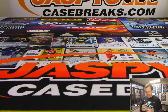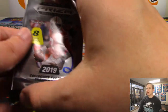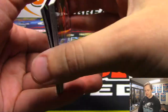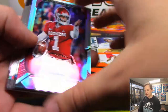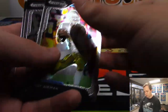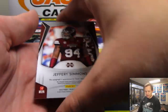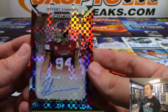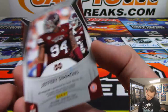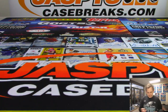And the final pack for William Clayton, pack number 2. UMass. They don't have the UMass logos for some reason. All right, good luck. We have a nice Kyler Murray. Nice refractor prism. Rookie Kyler Murray there. Get that top loaded. We got a Bucky Badger. And we have a Jeffrey Simmons autograph. The red, white, and blue. A little bit of blue ink he left there. Numbered 48 out of 99. Jeffrey Simmons. So there you go.